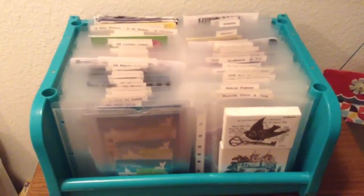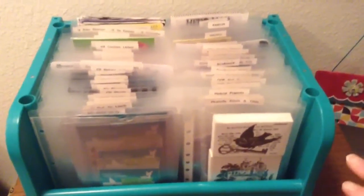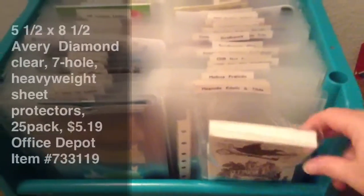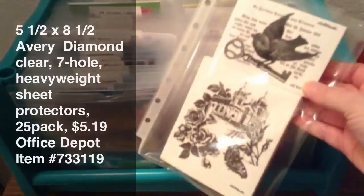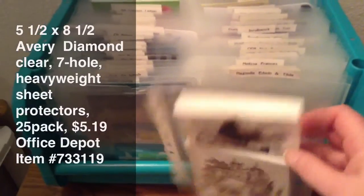Okay, so I thought I would show you my stamps. These are my acrylic stamps. This is how I keep them. I just pulled this out of the bookshelf, and I'll show you a little bit. Now, these are La Blanche stamps, and they're just in this plastic, I think it's like a 5x7, for notebooks, but I just stuck those in there. They fit fine.